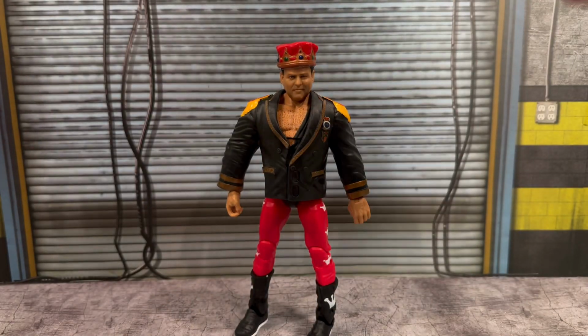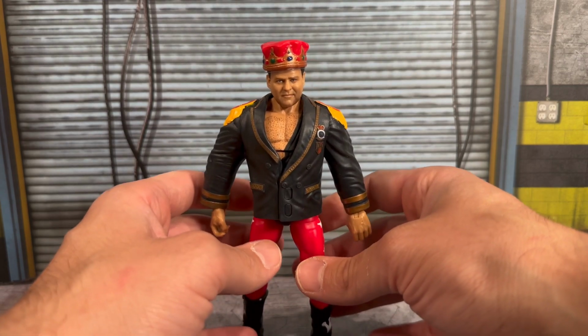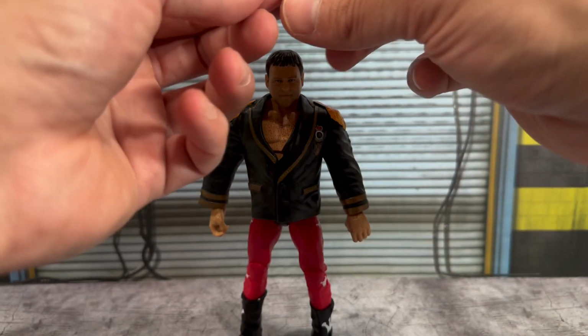Really excited for this Bulldog. But Jerry the King looks great. Absolutely love the color design here. This is one I really wanted. I wanted to point one cool thing out. So Mattel actually, this isn't an accessory or anything, right?